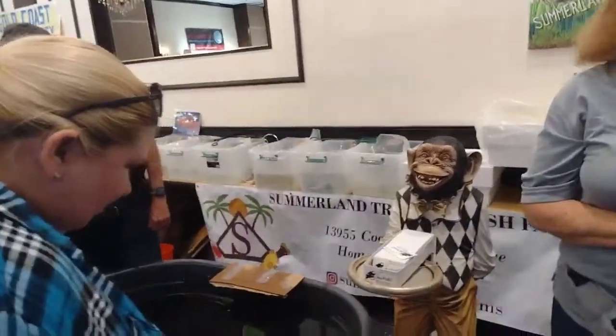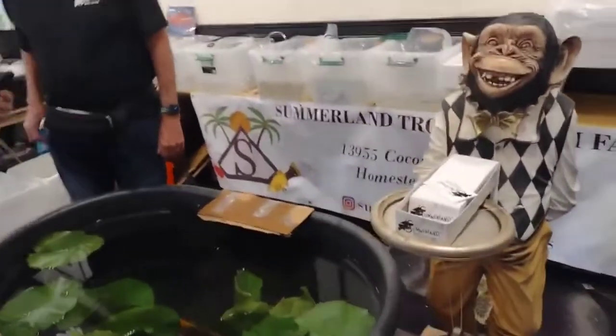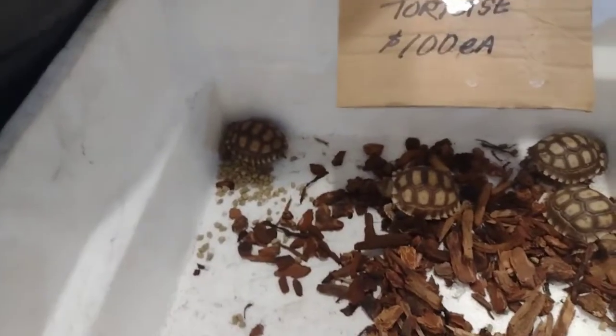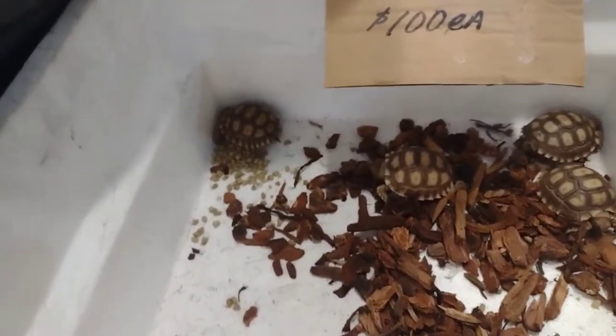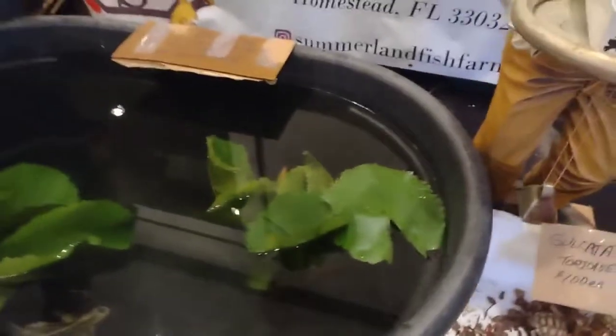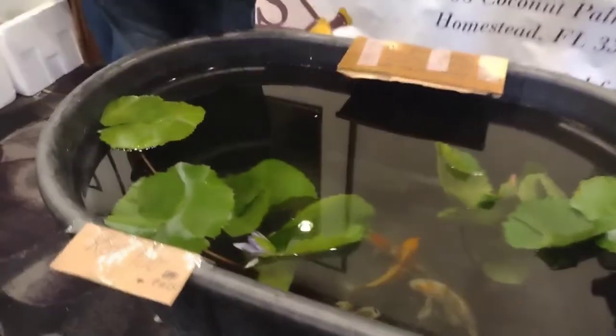We got Summerland here. Check them out. Look at the turtles they got. The tortoises. It's tortoises, not turtles. But you know, on the edge of your pond, you can put ferns.